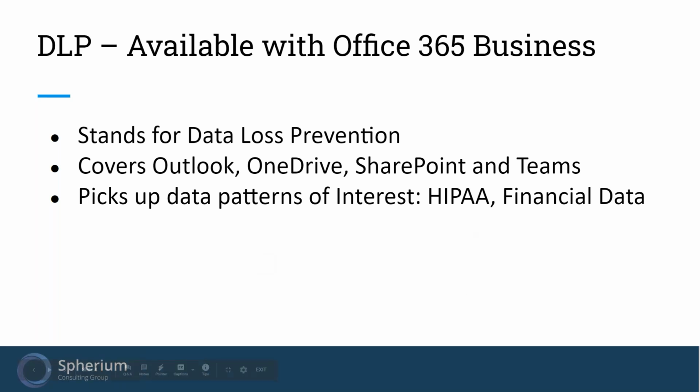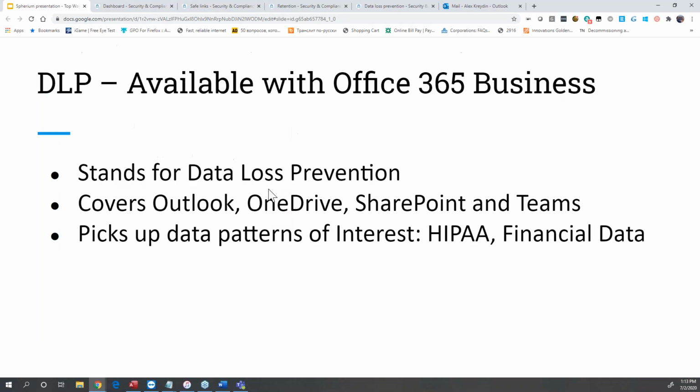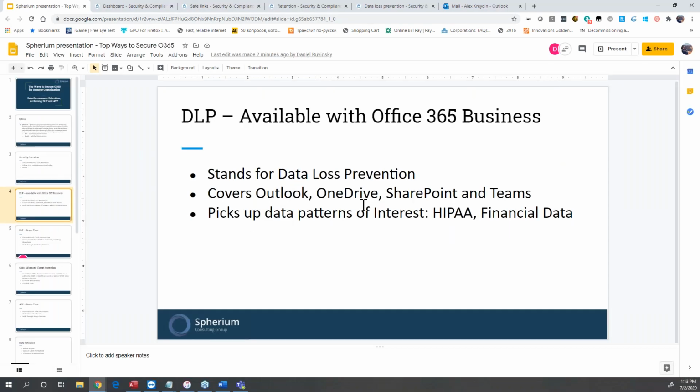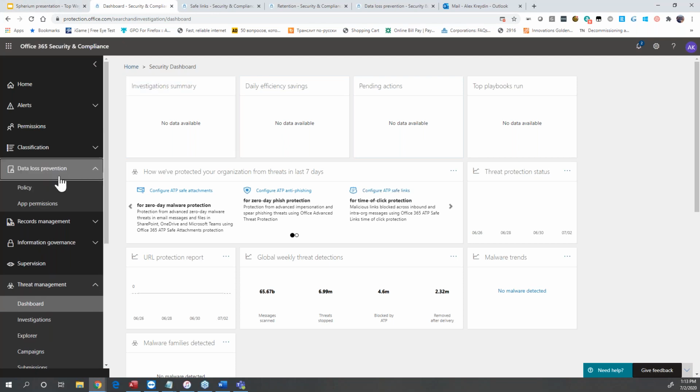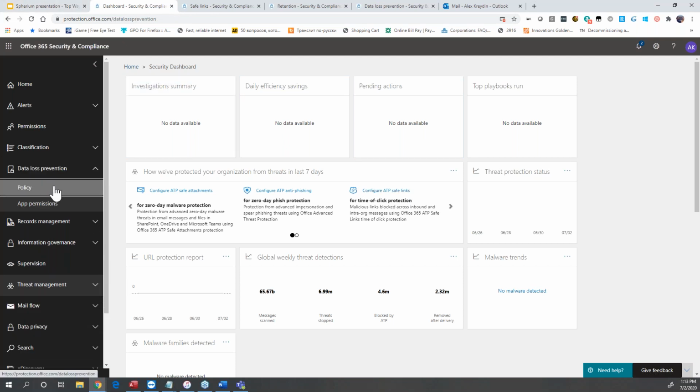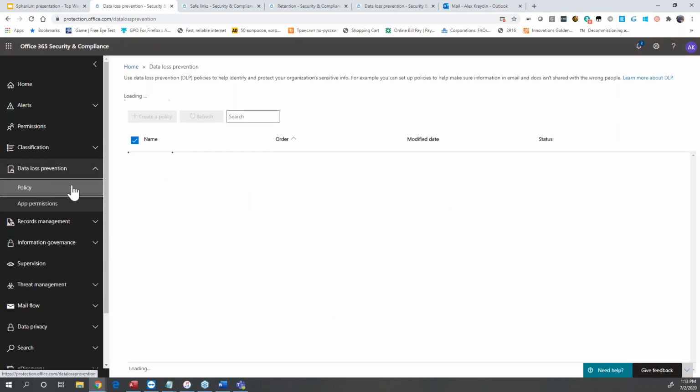Okay, so I think I've done enough talking. Let's go to the portal and let's take a look at a few things. So here I am. I can go to protection.office.com. Alternatively, I can get there from admin.microsoft.com and go to security. And I'm going to select data loss prevention, DLP.